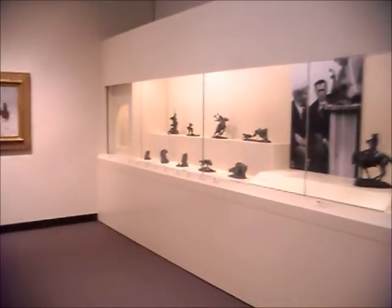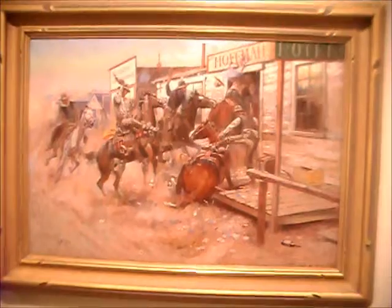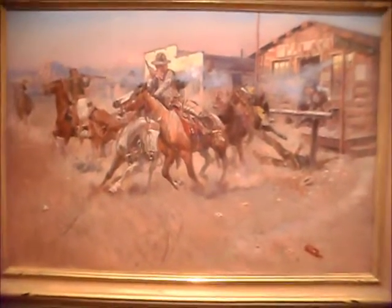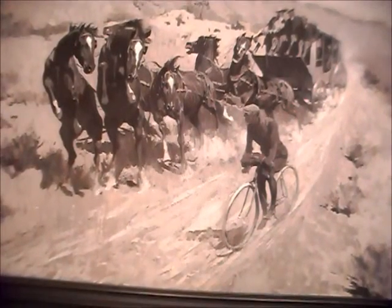Russell as a sculptor. Without knocking. The smoke of a 45. Remington painted 1939. He rarely had mechanical objects in his paintings.